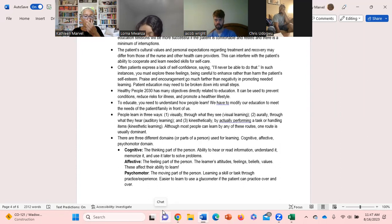So we all possess those three. I'm a psychomotor learner. I got to have hands-on. If I have an issue with anything electronic, I call my kids. When they try and explain it to me on the phone, I don't know what they're talking about. I make them come over and show me. I just can't figure it out when I get instructions over the phone. I'm a true psychomotor learner. Yes, I have some cognitive abilities and affective abilities when I'm learning, but most of my learning comes from psychomotor.